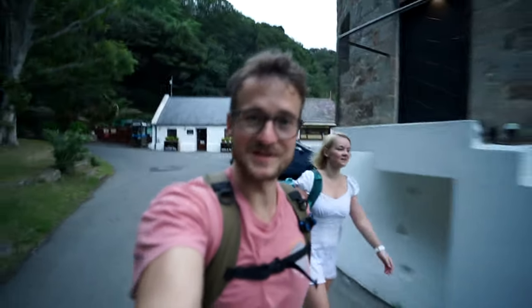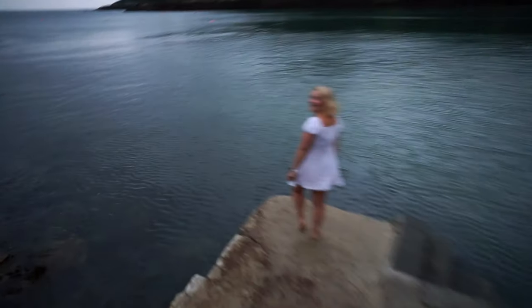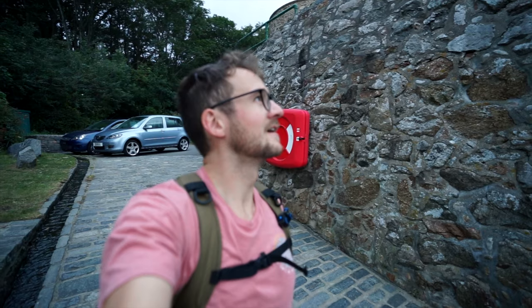Right, now the sun has risen, however we got a bit distracted. We're down with Ben Fiore, who's a really, really cool photographer here in Guernsey, and we're over snapping some photos at the Fisherman's Point in Fermain Bay. Now Fermain Bay, as I said, is quite easy to get to. You just head down the road, and it's basically a big stony beach that is quite popular, I think, first thing in the morning.